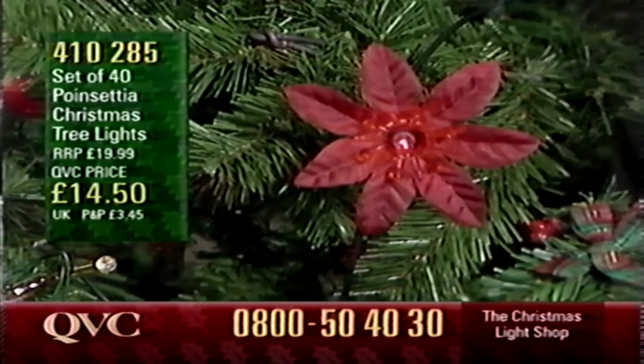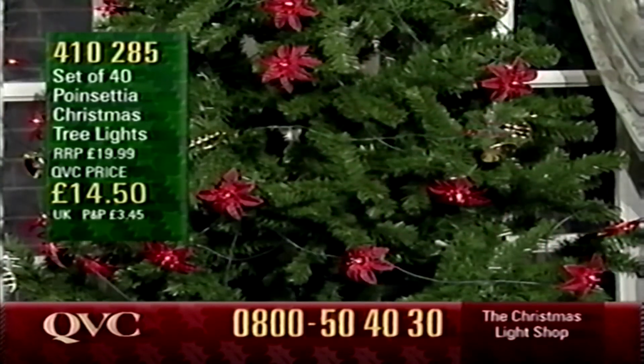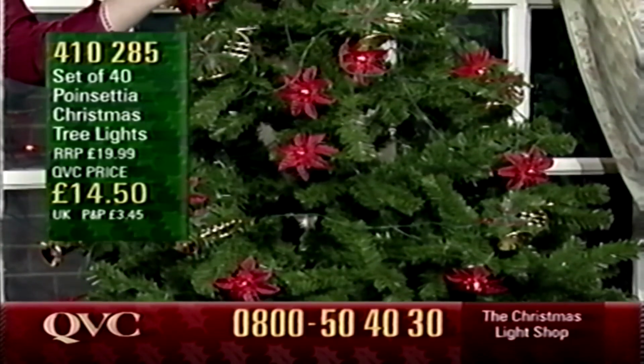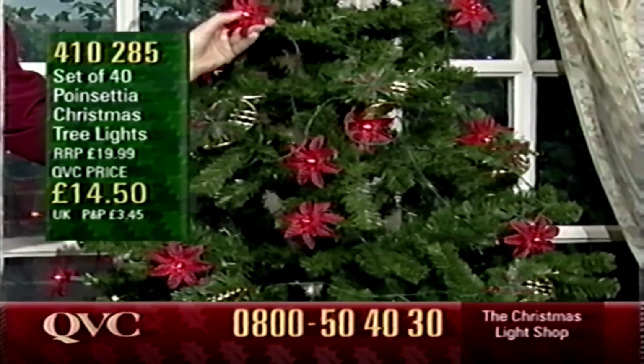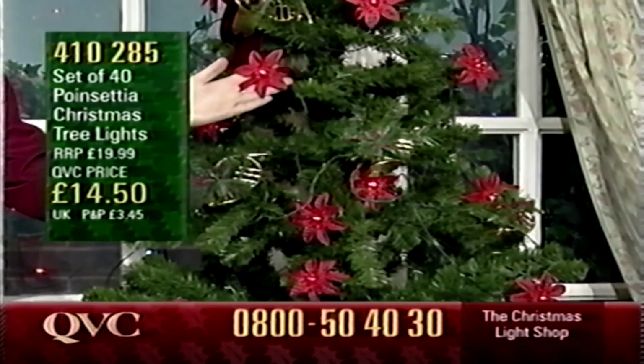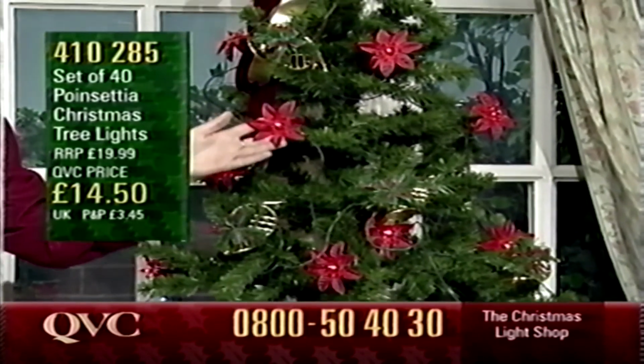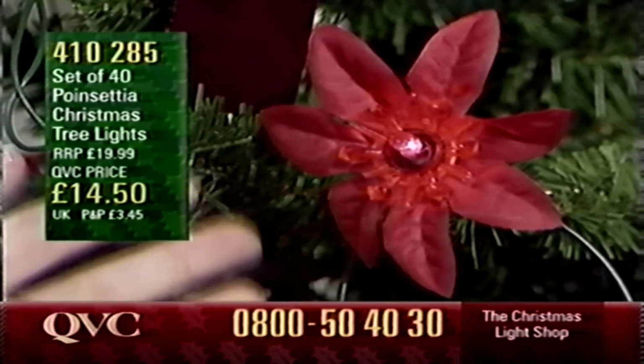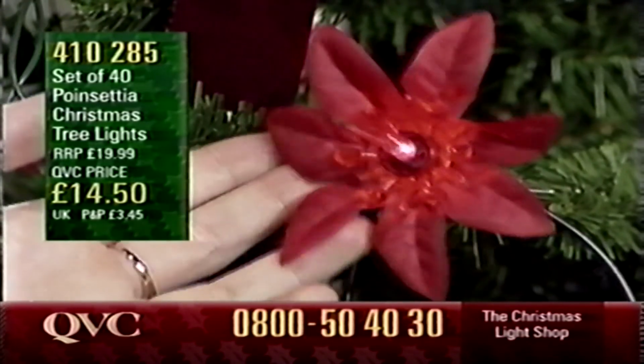Every light contains a very, very pretty little flower with a solid sort of plastic interior, and then you have the red light bulb in the centre, and it really complements a little fir tree like this. In fact, if you're the sort of person who doesn't like multicolours at Christmas and likes to theme their Christmas with one particular colour, then this is an ideal way of doing it because it's different, it's slightly more unusual, and the poinsettia lights will look very nice in the summertime as well.